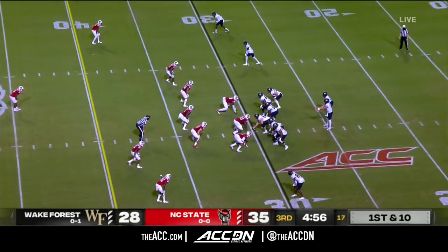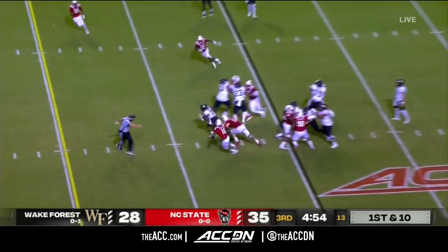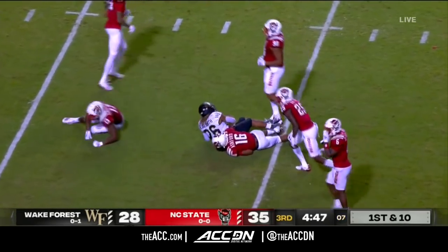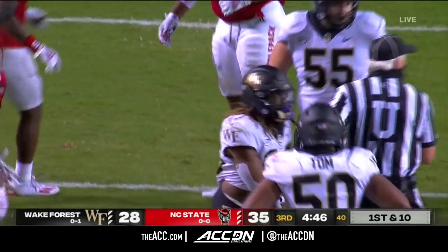Experience from a year ago, I do think that Dave Clawson thinks he's better on that side of the ball. Last 3 drives, they haven't done anything, but they're going to get a big gain right here. Christian Beal-Smith finally taken down after a gain of 31 yards and a first down.